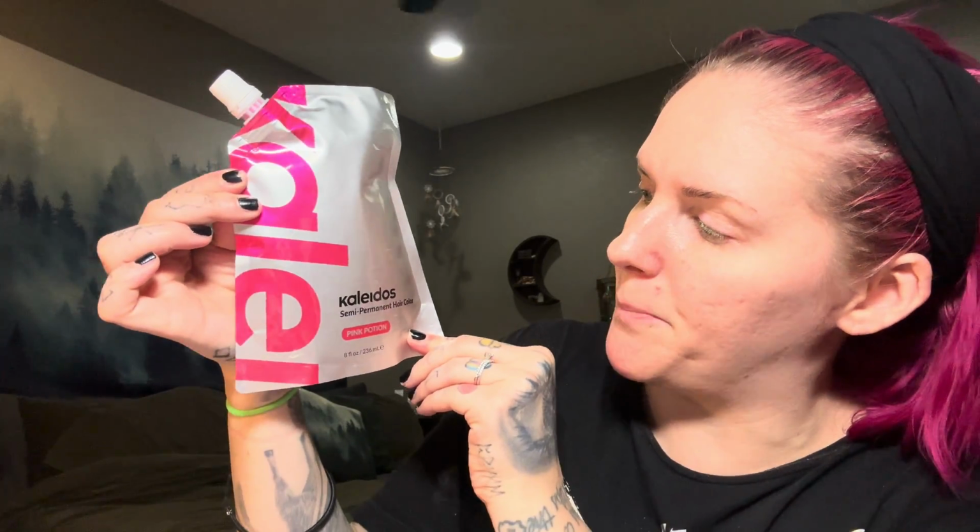They are humongous. They sent over 4 of this Dream Luck shade. This looks like it's going to be a purpley blue. Very, very pretty. They sent over 4 of this pink potion shade, and they sent over 1 of their pastel mixers. So these 2 shades can be made into a pastel using some of this mixer.